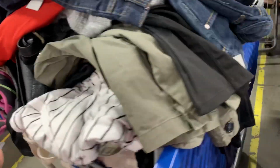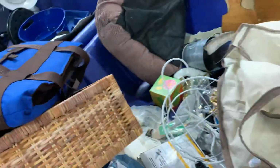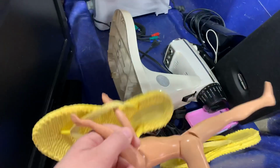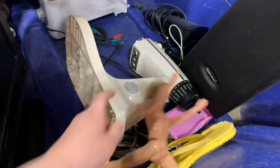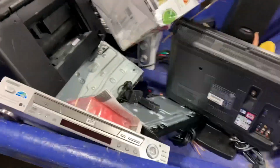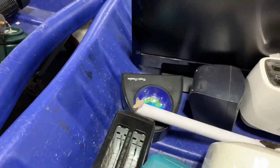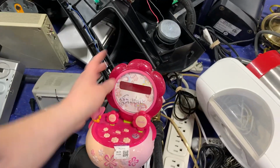It's a big cart in the way. Look, somebody got all these clothes. Okay. Big bag of balloons. Nice flip-flops, nice Kendall. Electronics. See anything? Nice speakers. Oh, nice Barbie clock. Cute.